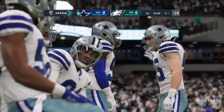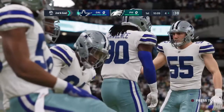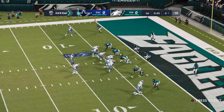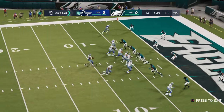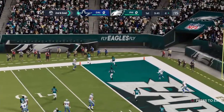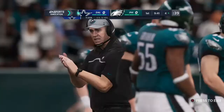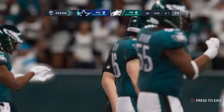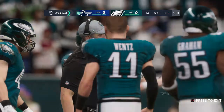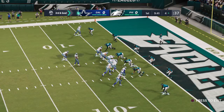2nd and goal. Be interesting to see now what they do offensively down near the goal line after not much there that time. As the offensive play caller, that may change your sequence now. Instead of coming right back with a running play, you may have to go to the air. And he just chucked that one out of bounds, out of everyone's reach. Maybe a wise call not to take a sack in this part of the field. It brings up 3rd down. Big play coming here. It's 3rd and goal.